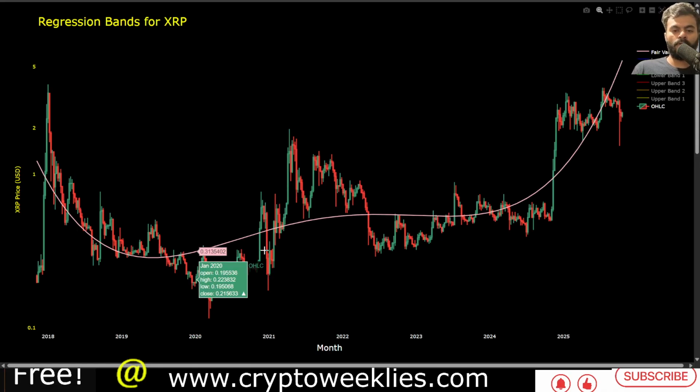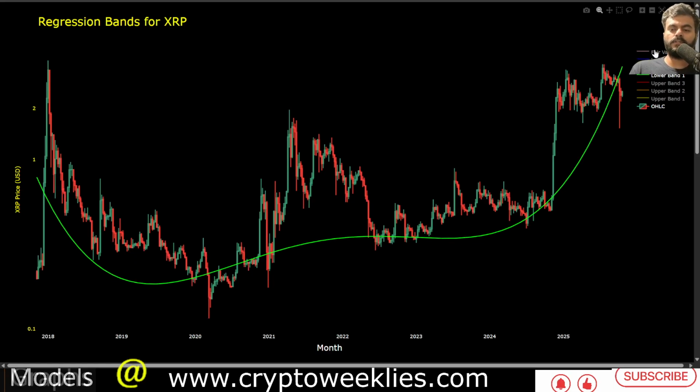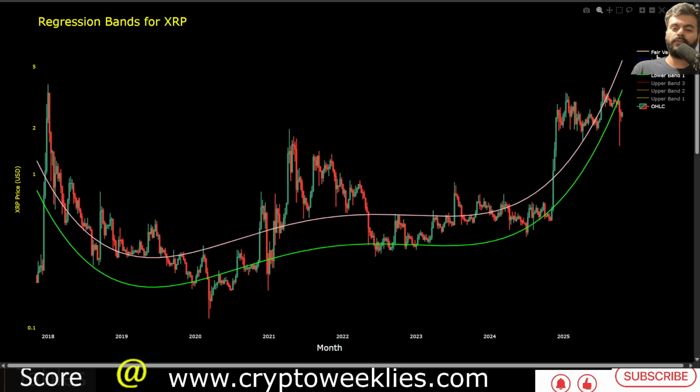So right now, per this polynomial regression based model, whenever the price is below the pink line, if you apply one standard deviation residual, that is this green line, on this fair value, you'd see that historically speaking, this is again a non-linear model. The fair value goes up in the bullish phases and in the bearish phases it goes down. The one standard deviation residual floor is at around $3.53. So that's one target for XRP if it were to go back to the one standard deviation residual, and the fair value is all the way at around $5.50. So those are the two targets for the regression based model.